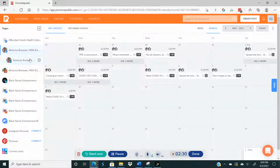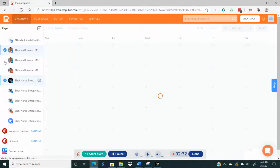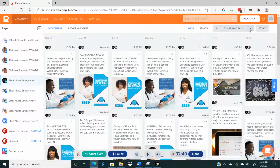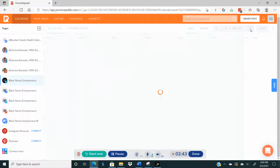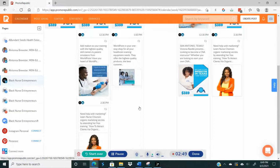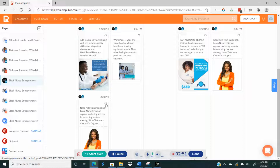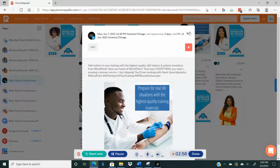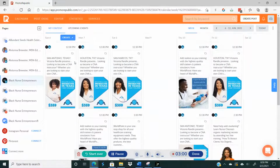Also, let me go back. I can repost the content. These that are grayed out have already been posted before. These right here have not, because they're not grayed out. So these are all pending posts here. And I can repost it. I can go in and edit it if I want to. I can do all of those things there.